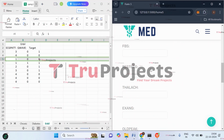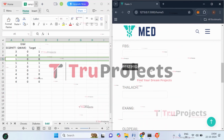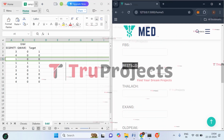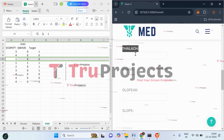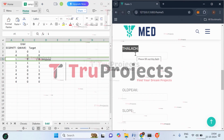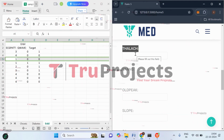The next one is rest ECG. It is the resting electrocardiographic results. This assesses the heart's electrical activity while at rest, helping to identify abnormalities that may indicate heart disease. Next, we have Thalach. It is the maximum heart rate achieved. It is the highest heart rate recorded during exercise or stress testing. Lower levels can indicate heart problems.